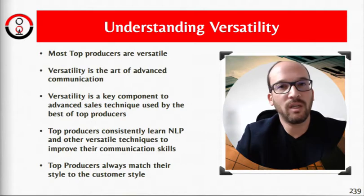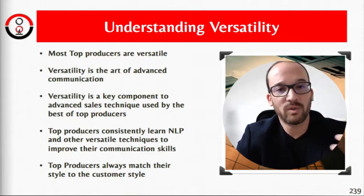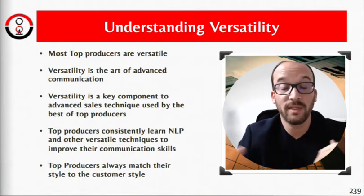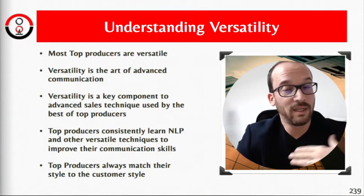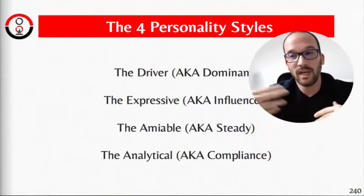So they're not thinking about what to say, because they have already memorized and internalized a lot of scripts and dialogues. When they come across other people, they focus on the other person, on what their personality style is, and they work accordingly. And that's very important. You've got to be versatile.